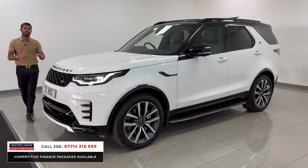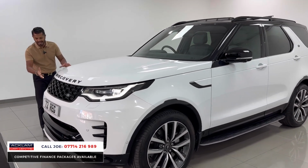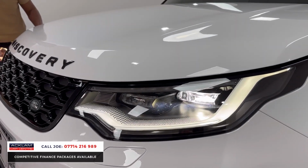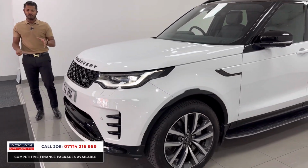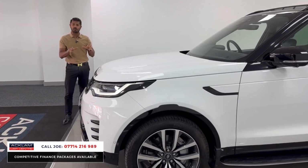This is a new model Discovery, so they've changed some little differences, what you call the facelift model. So the headlights now, the detailing is slightly different. The first bottom section is the LED daytime running lights, and just above it is the LED headlights. You've then got features like the front and rear parking sensors. It is a big car, so the parking sensors really do help.